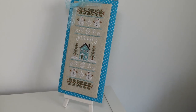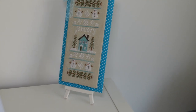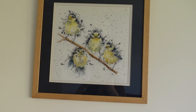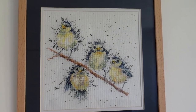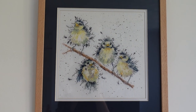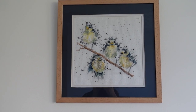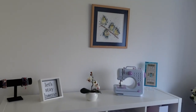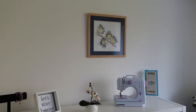Then we have my little January sample of the month by Country Cottage Needleworks. Yes, we are in March and it is still up. Then we have one of my favourite Wrendale designs, Sweet Tweet, kitted by Bothy Threads. I got this professionally framed before we moved in, and this was the first time it was displayed. I absolutely love this. It is such a centerpiece at the moment. However, the plan is that I will stick all of my cross stitching up here that I don't want in the house.